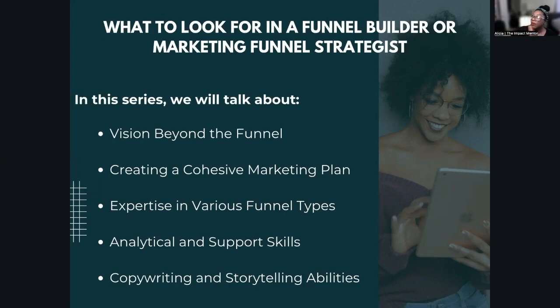All right. So when it comes to hiring a funnel builder or a funnel marketing strategist, they need to have a vision beyond the funnel. They need to be able to create a cohesive marketing plan. They need to have expertise across various funnel types. They need to have analytical and support skills, and they need to have copywriting and storytelling abilities. Okay. But each one of these is going to be its own separate video.